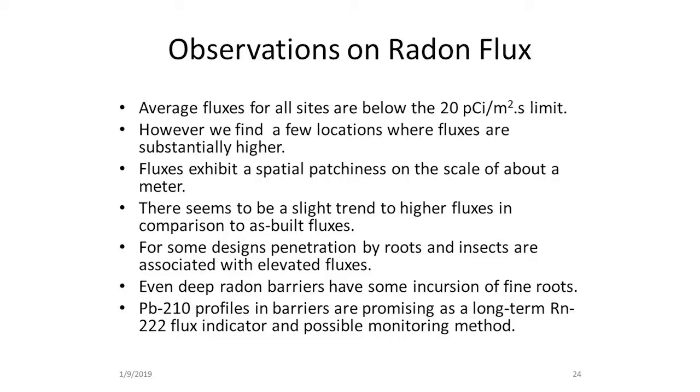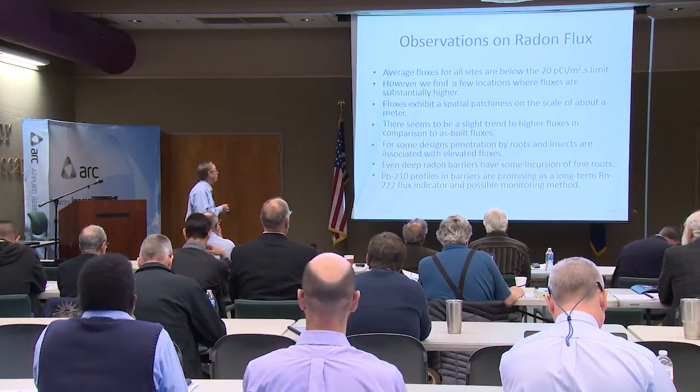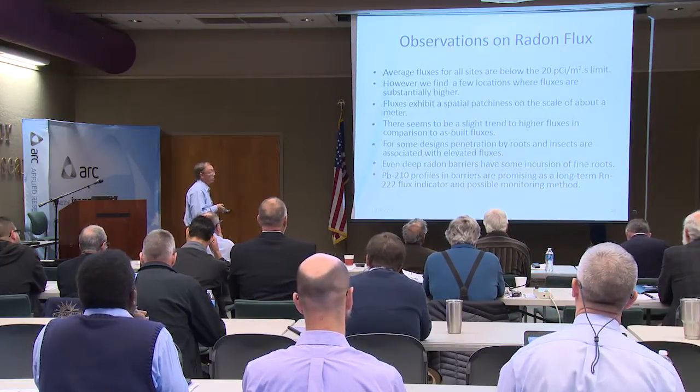But certainly, penetration by roots and by insects are associated with these elevated fluxes. And you do get very, very fine roots, at least, getting down into the radon barriers themselves. What that may mean for the long term is not quite clear to me. Maybe the most telling thing is that the hydraulic conductivity changes are almost linear with depth, showing substantial changes near the surface, and then going back to what we believe to be the more as-built values at depth.